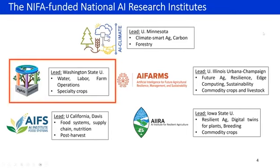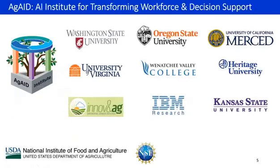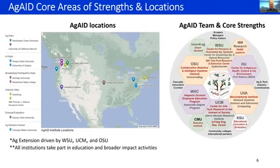And then last but not least, we come to AgAid. AgAid stands for the AI Institute for Transforming Workforce and Decision Support. And the lead institution for this institute is Washington State University. And we focus on specialty crops. So these are the various organizations that are part of AgAid. It's led by Washington State. Oregon State is a large participant, also University of California and Virginia. And then we have partners that work on broadening participation, education programs, and outreach. And here you can see we're geographically distributed across the country.